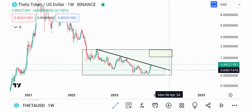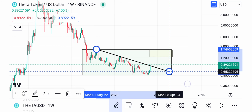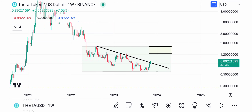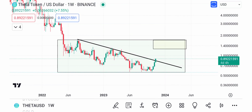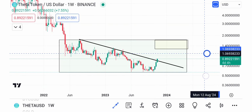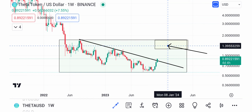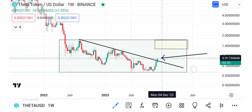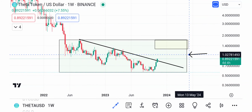So we want to see the weekly chart close above this line. So we have 4 days left, right? On Sunday, the weekly chart is going to end. If we can break above, which we already are, but if we can close above this black line, then this is the target, right? So just because we break above it doesn't mean we can't pull back, right?